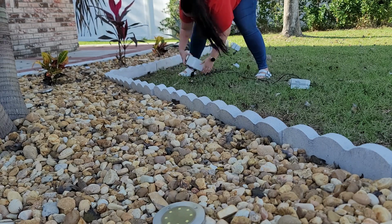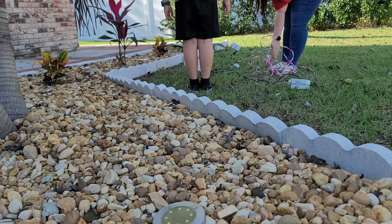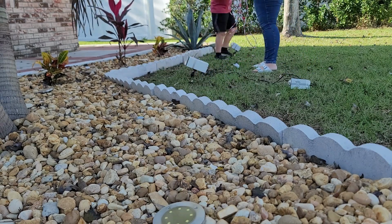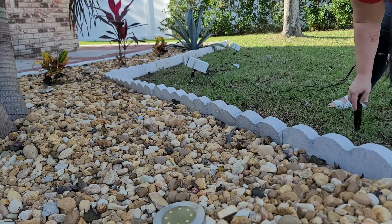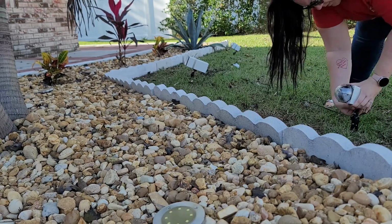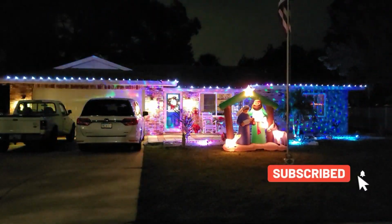I will say, though, we kind of struggle with lights. I don't know what the deal is, but for whatever reason, we have one outlet on this entire house, and it is only in the back. So we had to get creative, but that's okay. Hopefully next year we'll be able to do something a little bit more grand. We just have to figure out where to get some more plugins from.